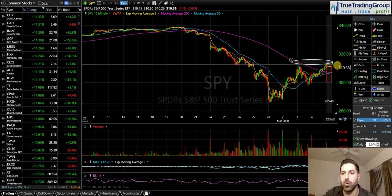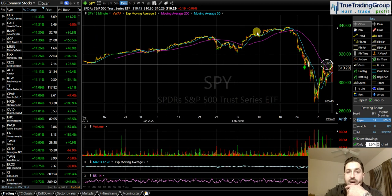We're trading lower after the bell. You got a little bit of a double top here. You had some prior support back here. We broke below, it became resistance. We have a little bit of a ceiling here around 313 on the SPY.